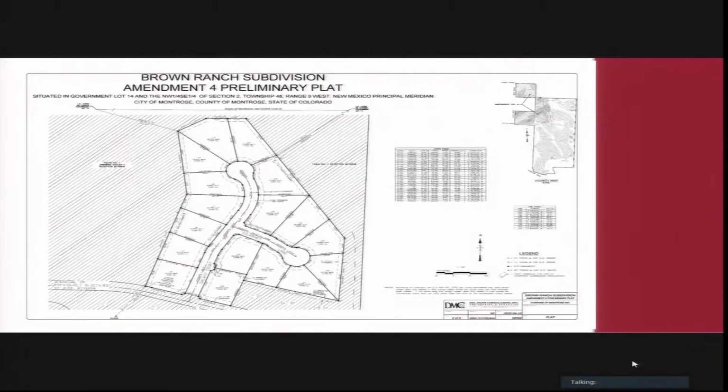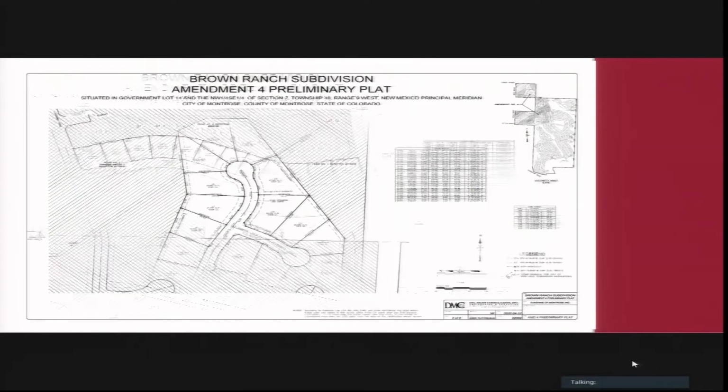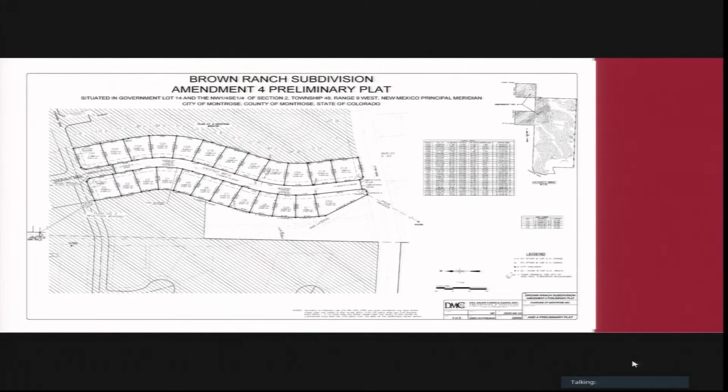And so here's the plat itself. The first page just consists of the plat notes and the signature lines. And then this is the northern piece, which is within the R1 district. As you can see, this consists of 17 single-family lots. And then this here is the southern piece. Note that north is to the left on this map. This is an extension of Chestnut Drive and consists of 24 single-family lots.